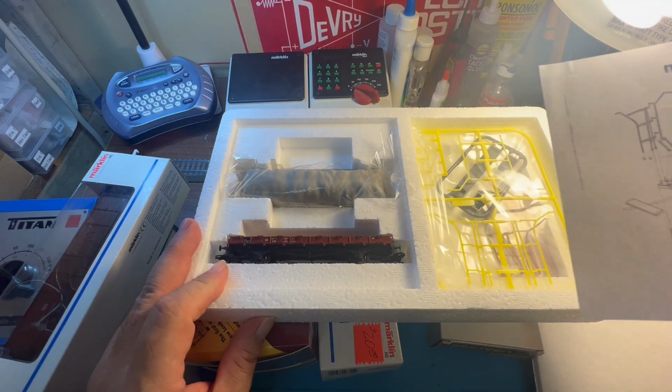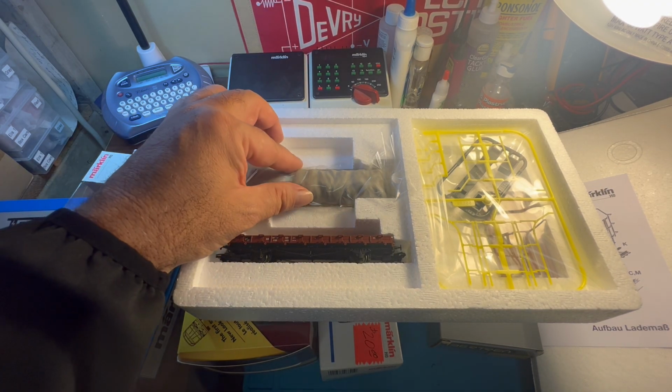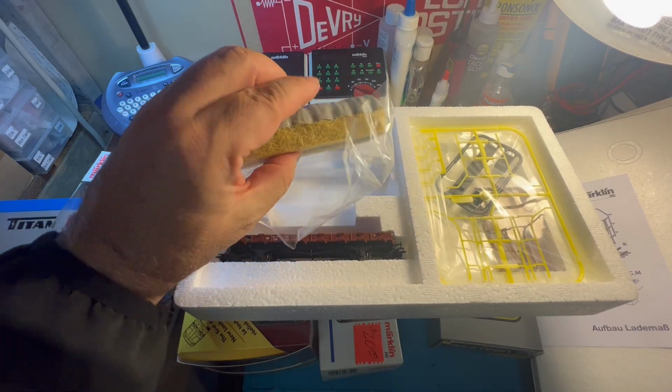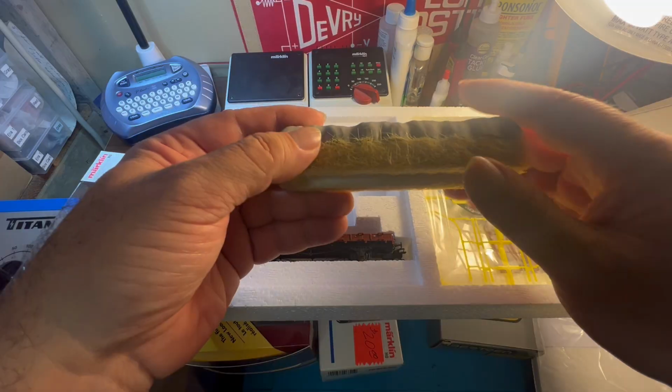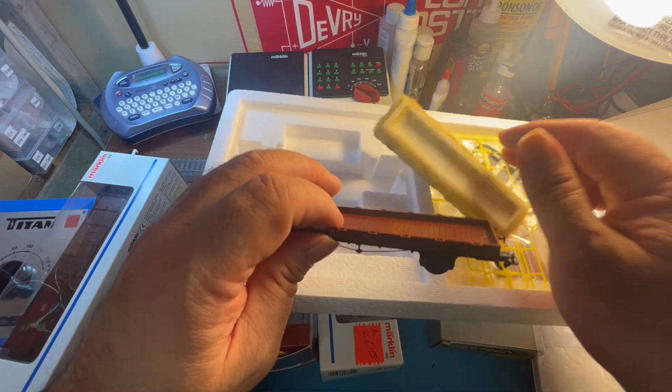This is the instructions. So this is like a hay wagon, or a flat, a low-sided car with a cargo of hay that's covered in tarp, which is this right here. I saw that and I said, you know, I don't have anything like that, so I decided to get it. And here's the car itself.